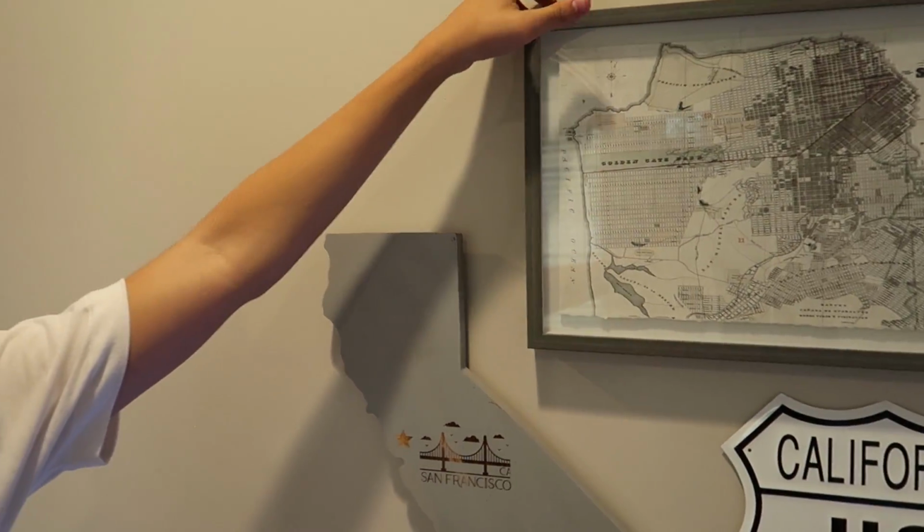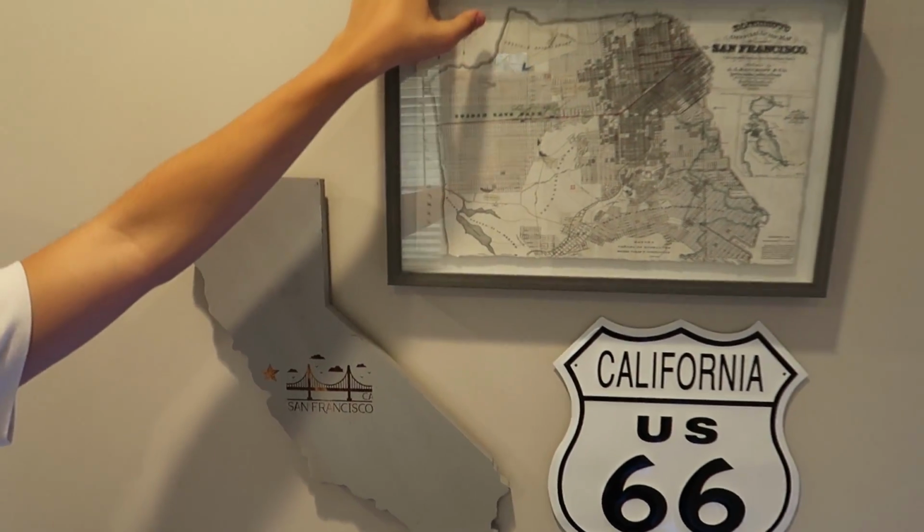I actually preserved this Route 66 sign from that. This is pretty cool. Then I bought this San Francisco, California wood thing. And then lastly, there's this old map of San Francisco that they put in like this glass and wood case.